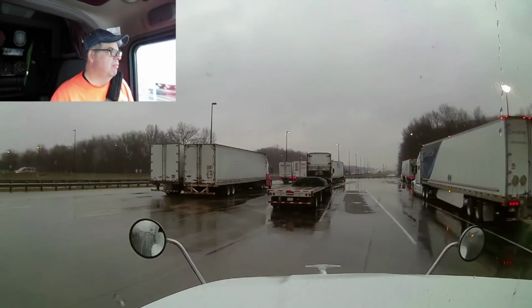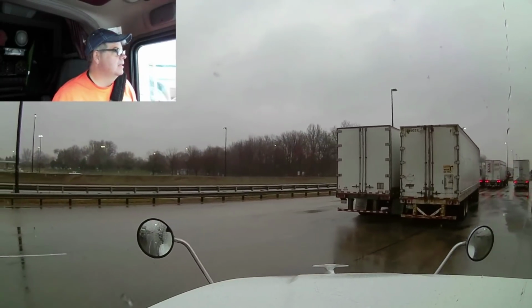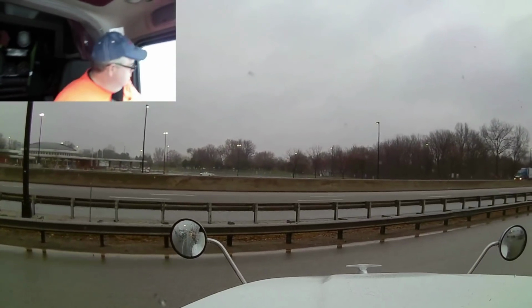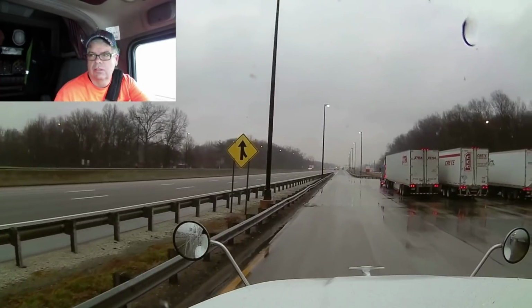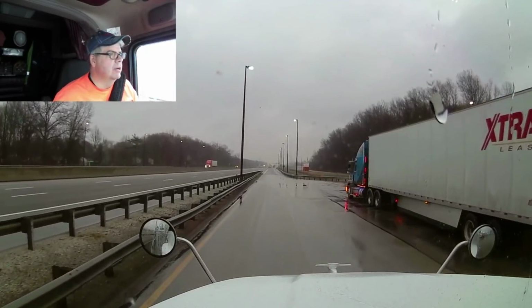I've loaded over this place before. It's usually fairly easy to load. It's extremely difficult to back into though. If you guys have been watching for a while, you saw a video a long time ago. You got to literally back up down this little tiny alley. But once you do it, it's pretty easy to figure it out.